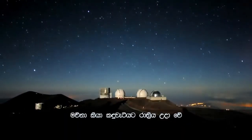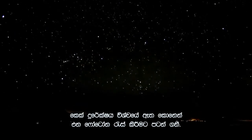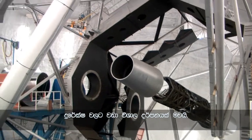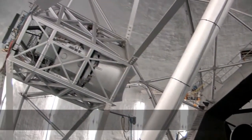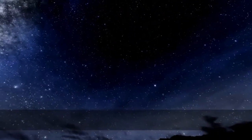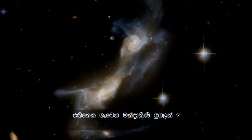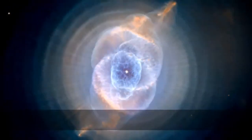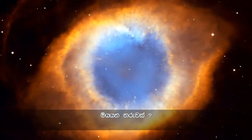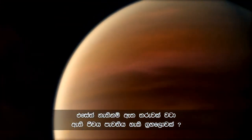Nightfall on Mauna Kea, the Keck telescopes begin collecting photons from the far reaches of the cosmos. Their twin mirrors combining to be effectively larger than all earlier telescopes. What will be tonight's catch? A pair of colliding galaxies billions of light years away? A dying star gasping its last breath into a planetary nebula? Or maybe an extrasolar planet that might harbor life?